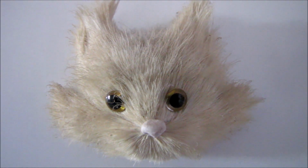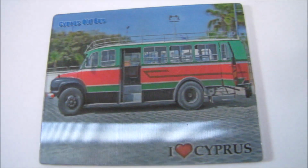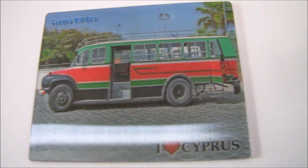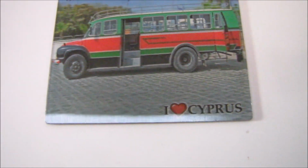If you want to see what else is on my fridge while I'm here, we have an authentic Cyprus bus. This is what they used to use, and you can still see them today. I'll link a video about them below so you can see all about the vintage Cyprus buses.